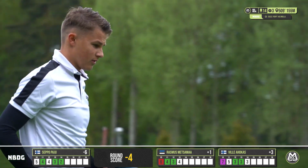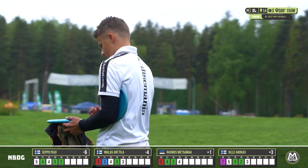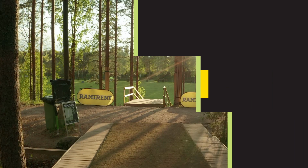Niklas in for par. Yeah, I see what you mean about that balanced putt. Just take out the bottom legs and just pendulum it in there.